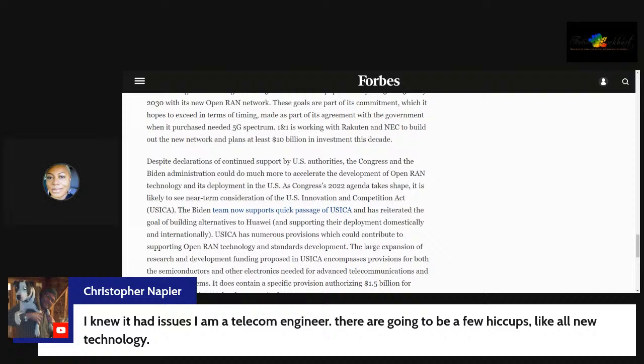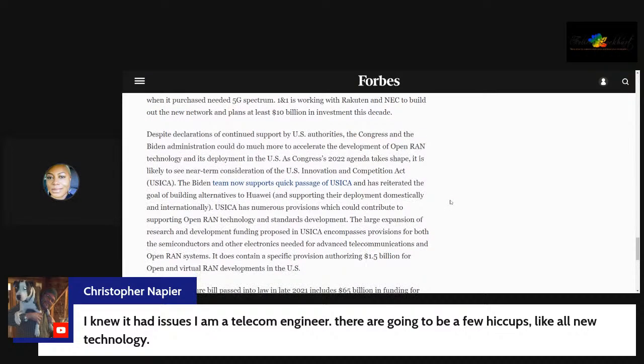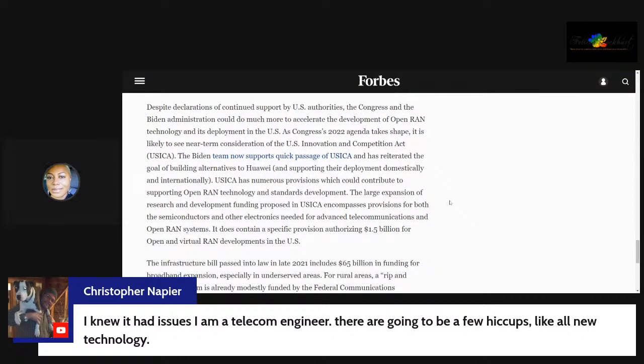As Congress's 2022 agenda takes shape, it is likely to see near-term consideration of the United States Innovation and Competition Act, or the USICA. The Biden team now supports quick passage of the USICA and has reiterated the goal of building alternatives to Huawei and supporting their deployment domestically and internationally. USICA has numerous provisions which could contribute to supporting Open RAN technology and standards development.